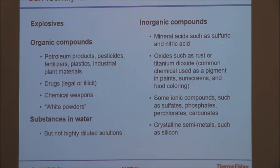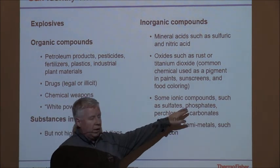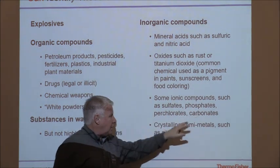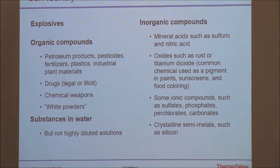They will do mineral acids, like I said, the sulfuric and the nitric acid. The key is even those mineral acids have full valent bonds. Oxides, pigments and stuff like that, sunscreens, food colors. It says here some ionic compounds, but what I mean by that is sulfate and phosphate. Sulfate is sulfur and oxygen, phosphate is phosphorus and oxygen; ATE means oxygen. This is where the device can get confused and still give me a hit, okay?